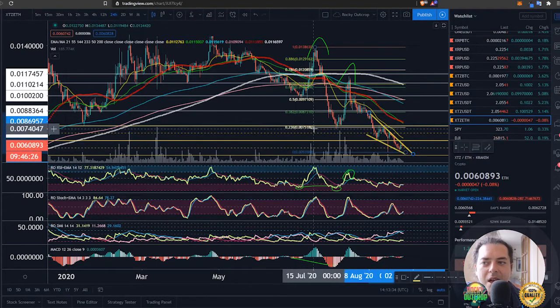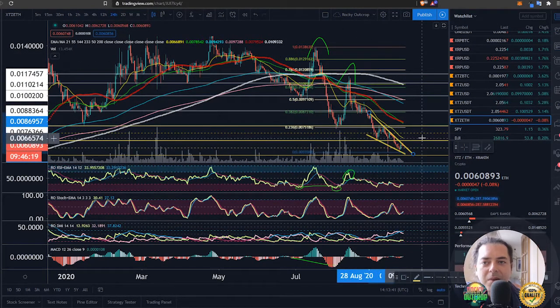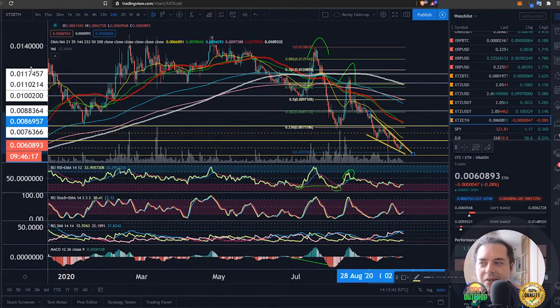And then from there you'd be taking the 236 out. Now take that 236, and things could get very, very good against Ethereum.